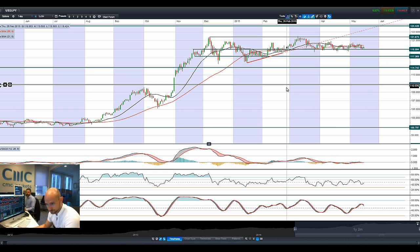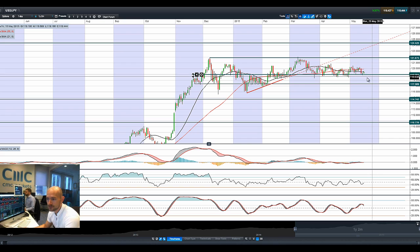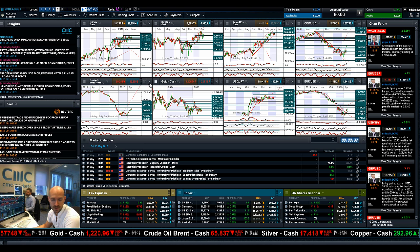Moving on to dollar yen, still bouncing around 119, not really that exciting as ever. But that 119 level has once again provided a support level, keeping dollar yen on the upside. But against the sterling and the euro, the dollar is not really doing a huge amount. We'll come back to that in a second.